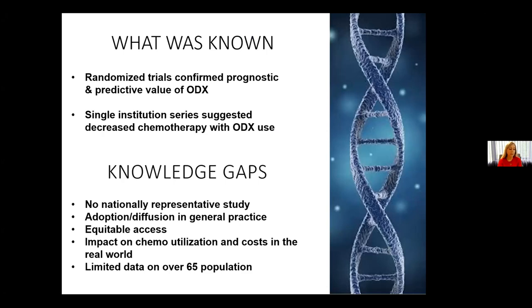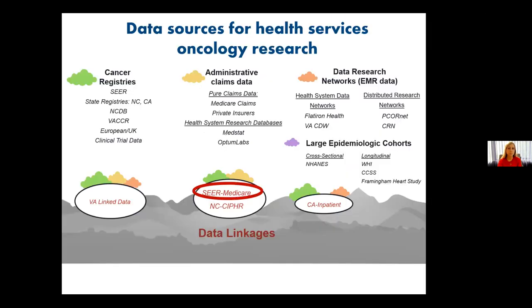And there were questions about the impact that Oncotype DX was having on chemotherapy utilization and costs in the real world. And finally, there was limited data on patients who were 65 years and older, because these were underrepresented in any of the trial data.